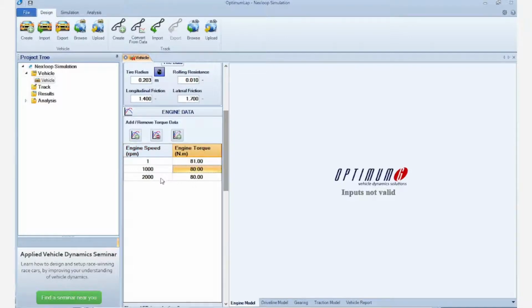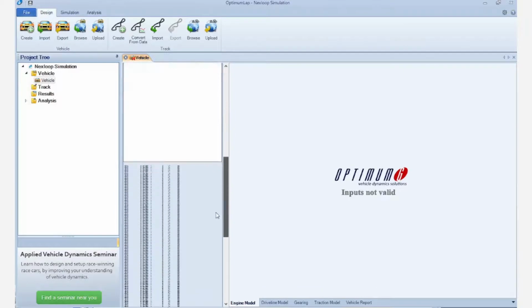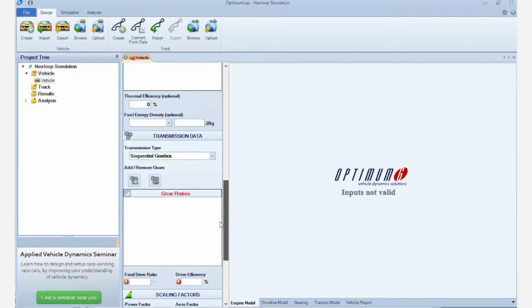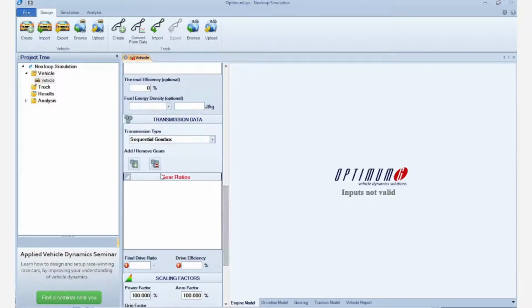And let's add one more. Okay, let's first, we won't delve into it too much. We'll come back to this later. Let's get the other things sorted. Thermal efficiency and fuel energy density is very much optional, so let's not get into that.